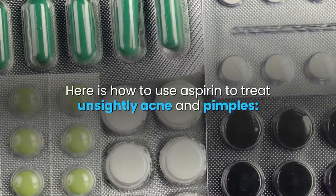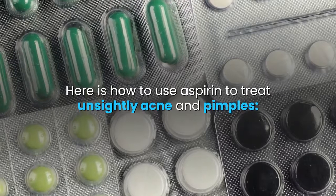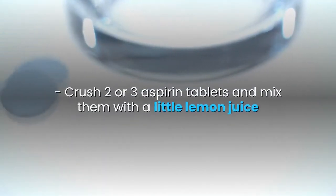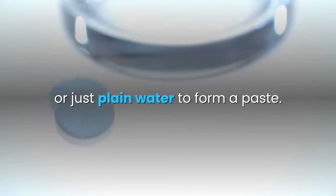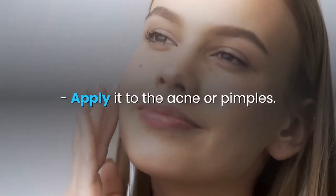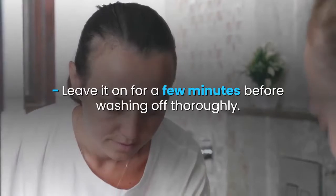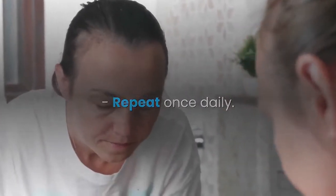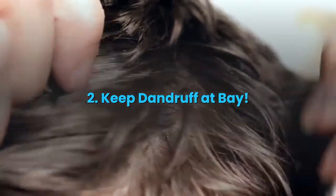Here is how to use aspirin to treat unsightly acne and pimples. Crush 2 or 3 aspirin tablets and mix them with a little lemon juice or just plain water to form a paste. Apply it to the acne or pimples. Leave it on for a few minutes before washing off thoroughly. Repeat once daily.